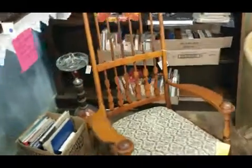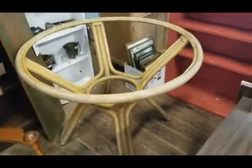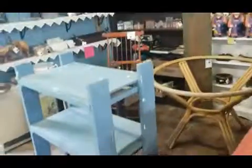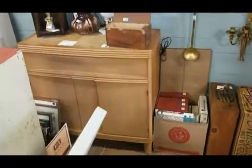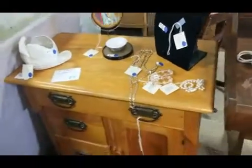Then we got a really cool rocker. Once again, there's more books over here. These are a few pieces of furniture that didn't get in here until today and haven't been dealt with. So I'm going to try and avoid those. We'll get those priced, but you can see there's a nice mission style shelf, then another red painted shelf. Really cool washstand.